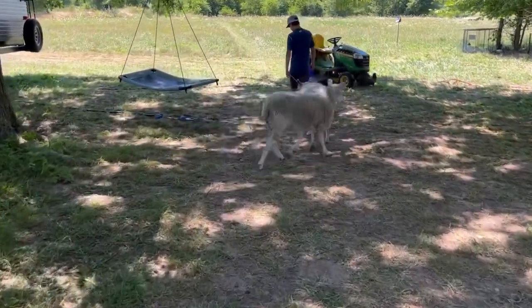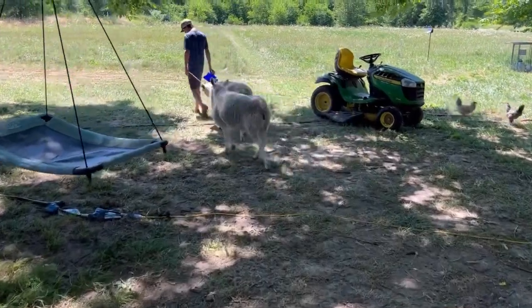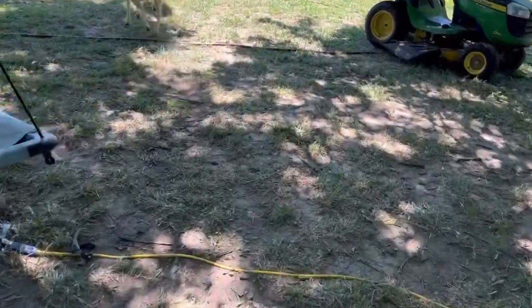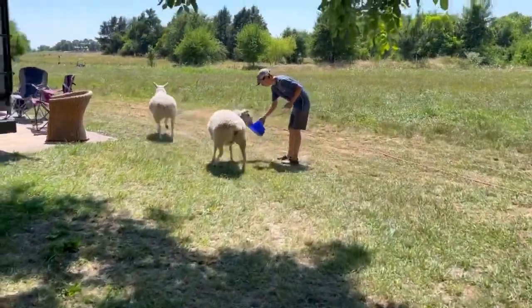It's so dry right now. It's just absolutely crazy to think all the rain that we had this year. The ground, as you can see, it is just dust. It's so crazy.